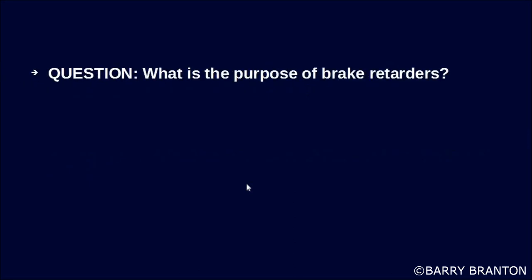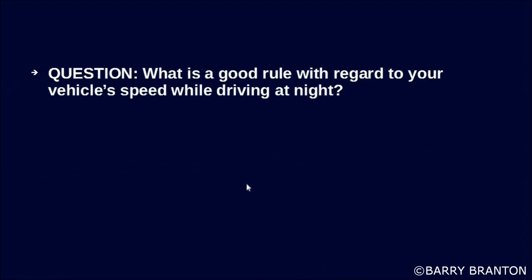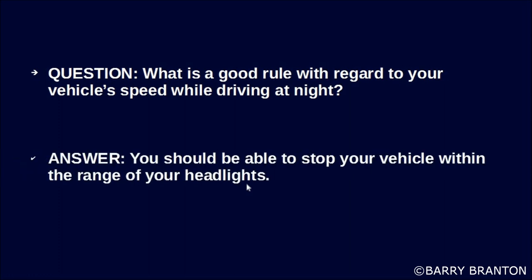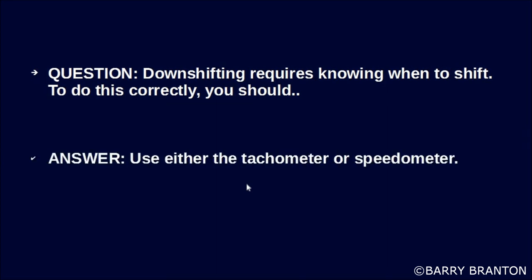What is the purpose of brake retarders? Brake retarders help slow down your vehicle and reduce brake wear. What is a good rule with regard to your vehicle's speed while driving at night? You should be able to stop your vehicle within the range of your headlights. Downshifting requires knowing when to shift. To do this correctly, you should use either the tachometer or speedometer.